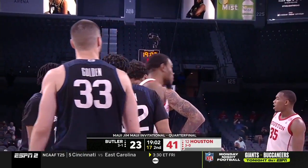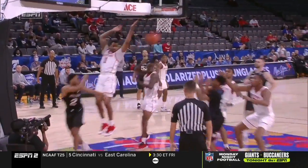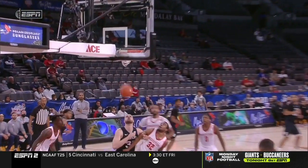Houston does a really good job of setting a low cross screen. And take a look here. The really nice pass by Thompson. But it's a tough pass. I mean, you have to make that tough pass over and over again. That is not an easy pass to execute.